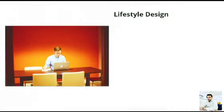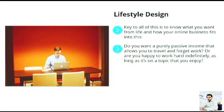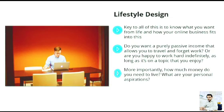Lifestyle design. Key to all of this is to know what you want from life and how your online business fits into this. Do you want a purely passive income that allows you to travel and forget work? Or are you happy to work hard indefinitely, as long as it's on a topic that you enjoy? More importantly, how much money do you need to live? What are your personal aspirations? How much time will it take you to earn that money? What are the different variables you can manipulate to get the lifestyle you want?